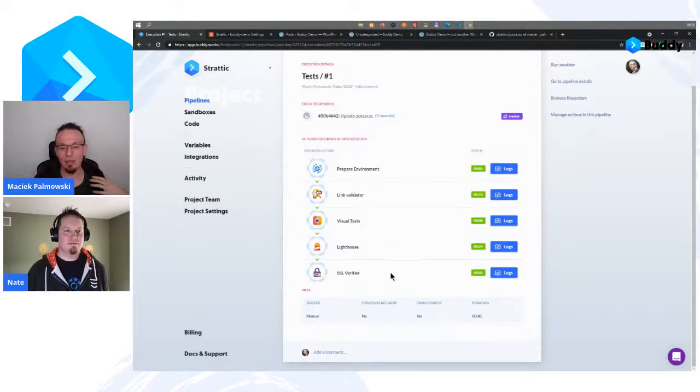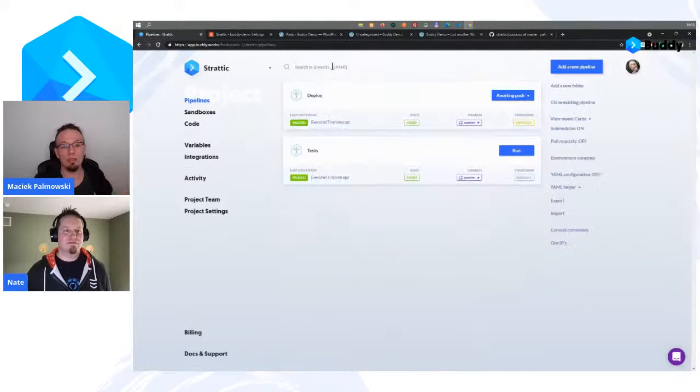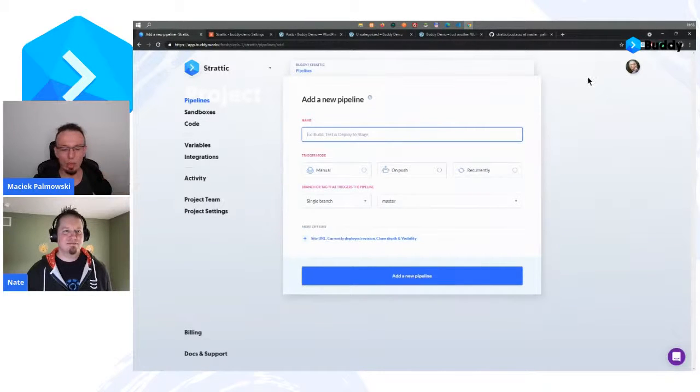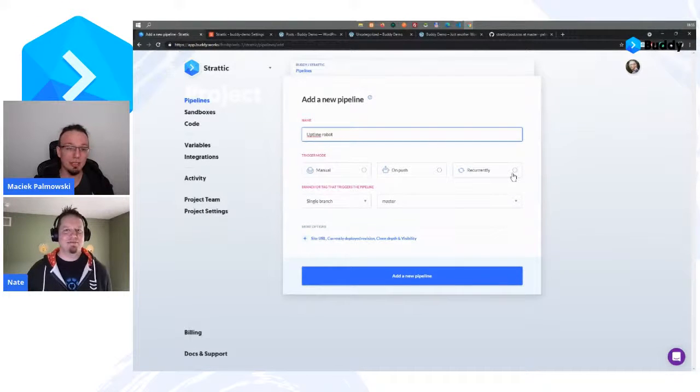And this is really great, because imagine that you have not only one site, but 10 or 20, and you just run it automatically at some point and you don't think about it. And if something goes wrong, you will be notified at once. And in the end, I will create one last pipeline, because we would always like to know that our website is alive. So we're going to build something called Uptime Robot. You probably all know this application. It just checks if your website is alive.